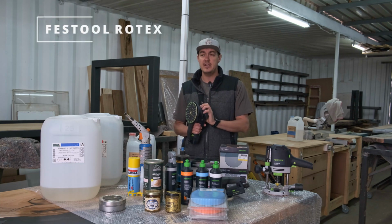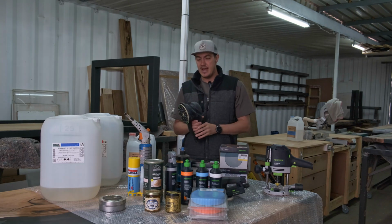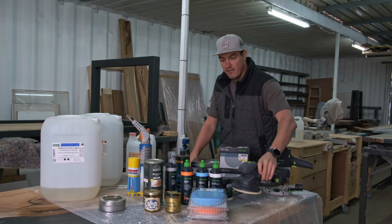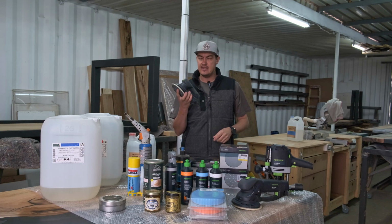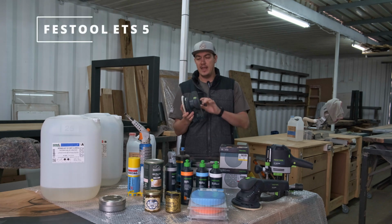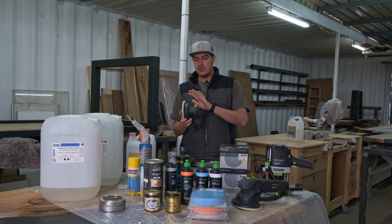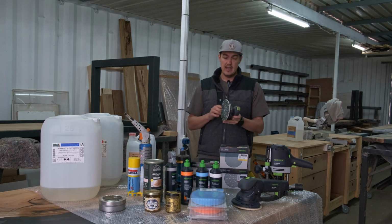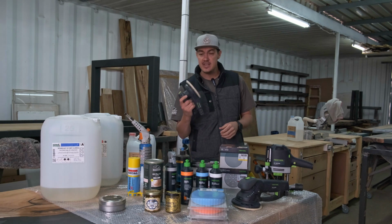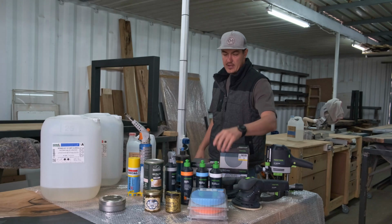Another question we receive is about our sanding machines, and we like starting sanding our tables off with the FESTOOL ROTEX machine. It's basically to remove all the lines your CNC machine made, and directly after that we move straight away to our finishing sander. Now this is the FESTOOL ETS5. It's got a very stable shaft inside, and this is basically helping us in removing all our swirl marks. You need to invest in a finishing sander if you want the perfect finish for your tables.